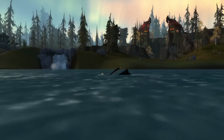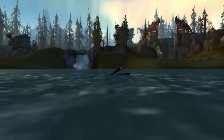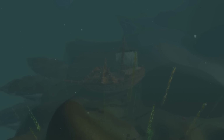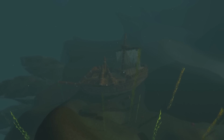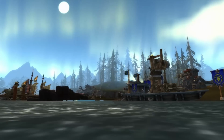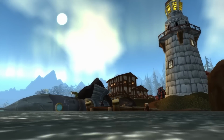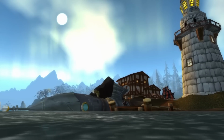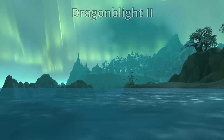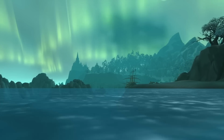below. The rustic scenery of the Grizzly Hills once more passed by as I swam by the southwestern side of the zone. There are a couple more ships here, but the main feature on this leg of the swim is Venture Bay, a logging ground hotly contested by the Horde and Alliance. One detail that many players might miss is the Goblin submarine docked here, which might have made this swim a lot faster. Dragonblight, the wintry wonderland of dragons, reappeared as the final stage of my journey.